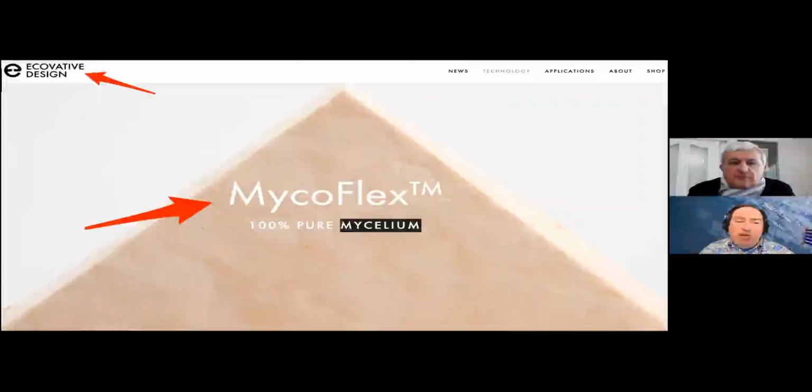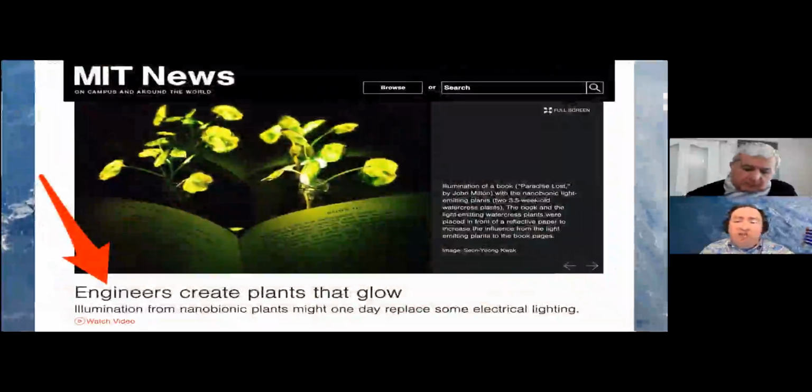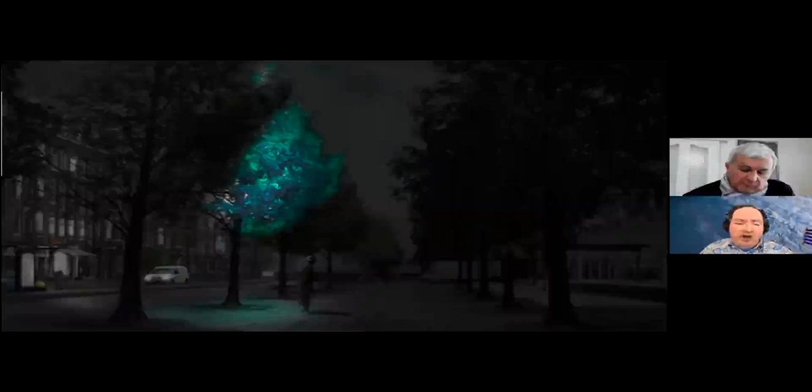And now where we can actually use AI and analyze genetics, we can actually change the genetics of plants. And I don't know if you've seen, but MIT News had engineers who created plants that glow. There's actually a proposal to have trees that are lights in some areas. So it really is mind-blowing. Sure.